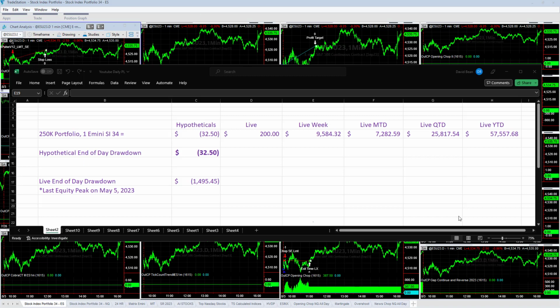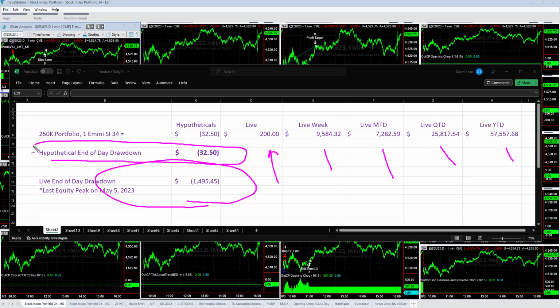A sideways trading day today, plus 200 on the 250K portfolio, pretty much break even, and so still up on the week and month, quarter, and year, and reduces our drawdown by a couple hundred. Yesterday we're at equity peaks in our models, but not in our live trading. There's a little bit of a difference there.